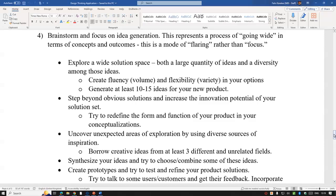So explore a wide solution space. That means quantity as well as quality, diversity. So you'll create fluency, volume, as well as flexibility, variety in your options. That means you need to generate at least 10 to 15 ideas for your new product. Try to come up with wild ideas, crazy ideas. Get some inspiration. Do some Google searches. Go beyond the obvious. Increase the innovation potential.